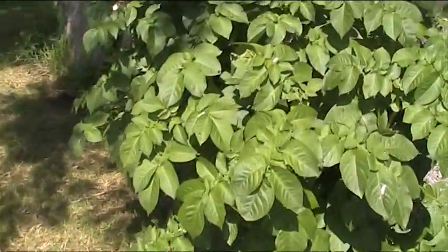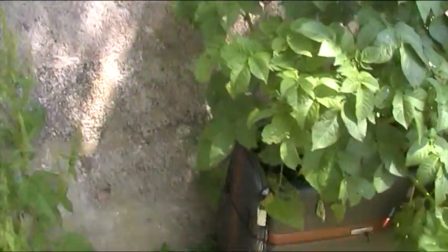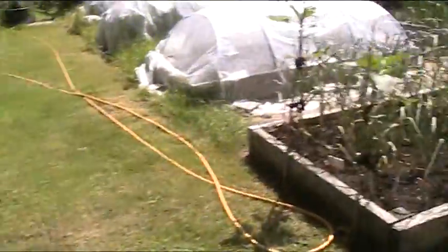Those are the... what do you call it? The potatoes in the suitcase, which weren't harvested last year, so this is the second generation.